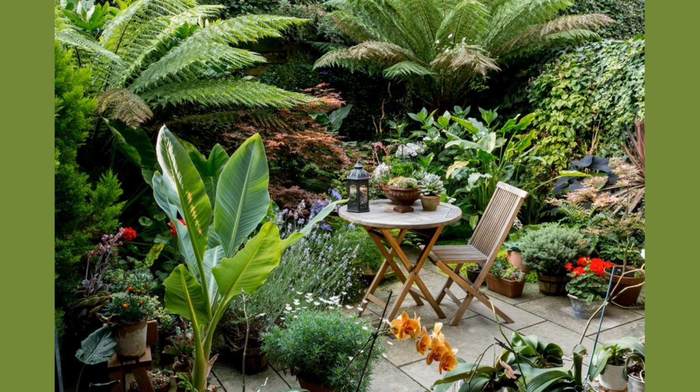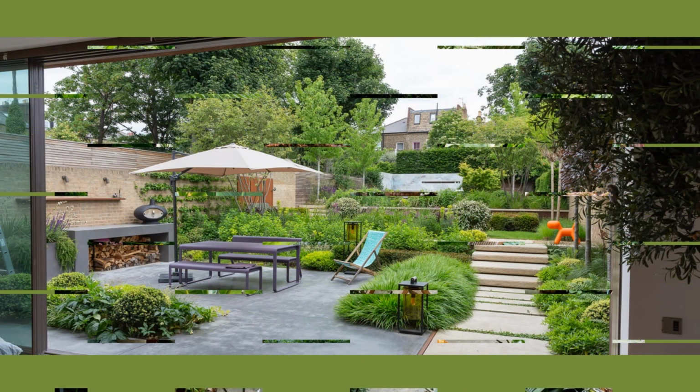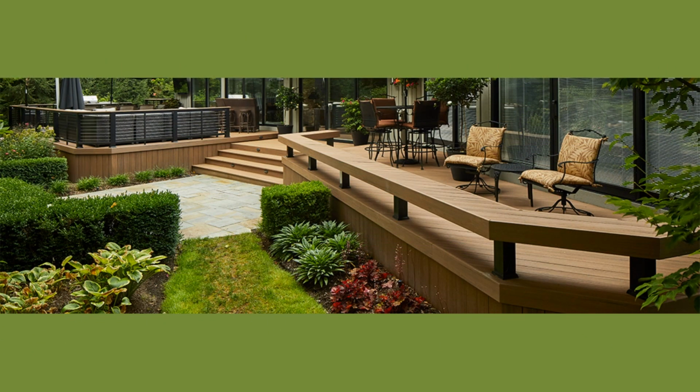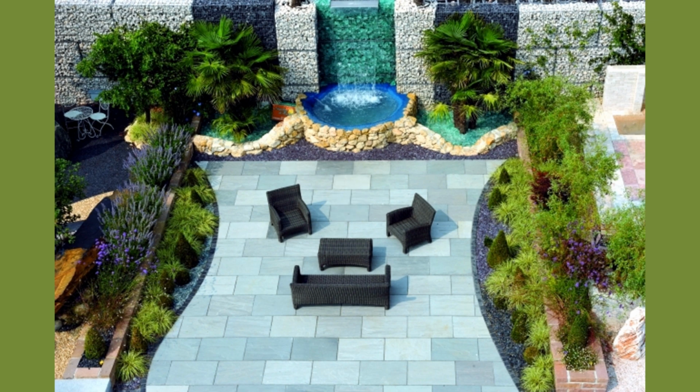B. Tea gardens. Tea gardens are designed for relaxation and contemplation, often featuring a small tea house. Incorporate elements like bamboo, stone pathways, and water features to create a tranquil environment. Use plants like camellias and azaleas to add color and beauty.